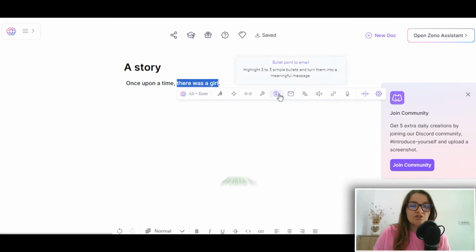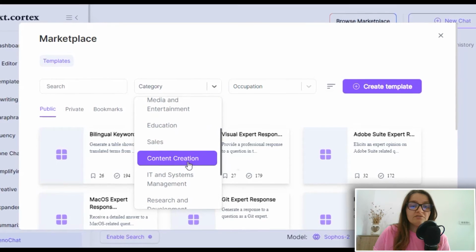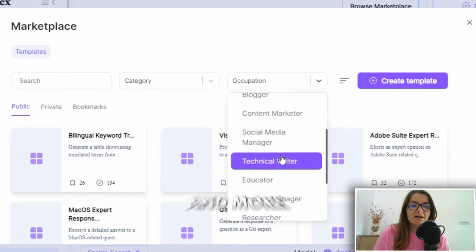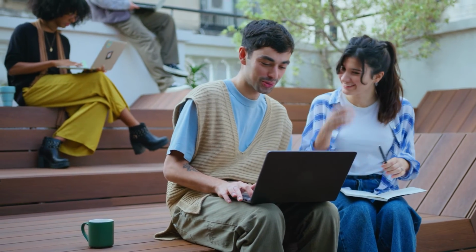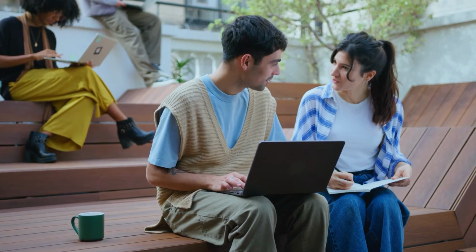TextCortex's new Creation Studio is a hub of creativity. It covers everything from emails and social media to e-commerce, blog posts, and more, with over 60 AI templates to choose from. TextCortex doesn't stop at individual writing, it promotes teamwork too.